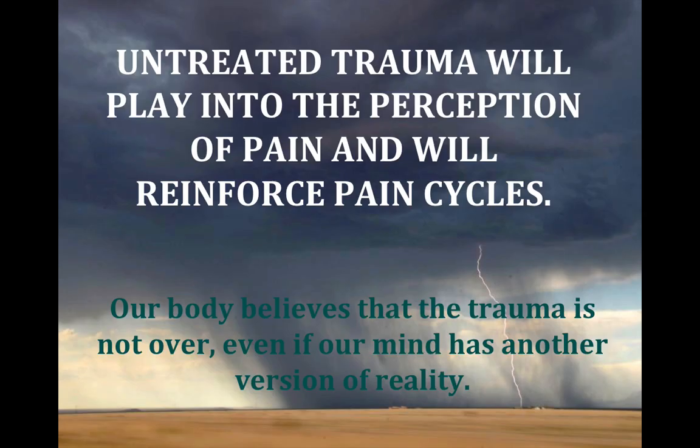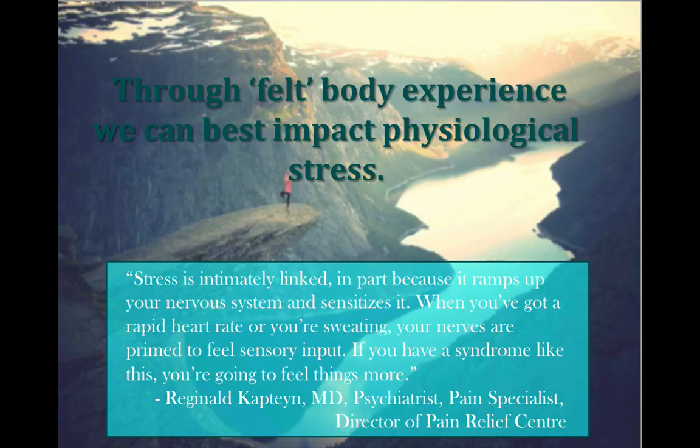Untreated trauma will play into the perception of pain and will reinforce pain cycles. Our body believes that the trauma is not over, even if our mind has another version of reality, which is why we must treat the trauma in our body. Through felt body experience, we can best impact physiological stress.